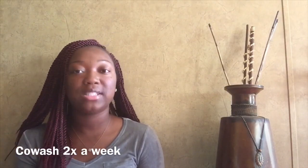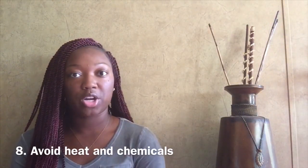Okay, tip number 7 is co-wash twice a week. So when I first chopped off my hair, I was co-washing like 4 times a week, no lie. But I realized that that's too much and it was eventually drying out my hair. So I started co-washing twice a week, and I saw the most growth in my hair when I was doing this once I peak chopped, because my hair loves water. When you have natural hair, your natural hair needs water. You need to drink water, and you need to make sure you're co-washing your hair with water at least twice a week.